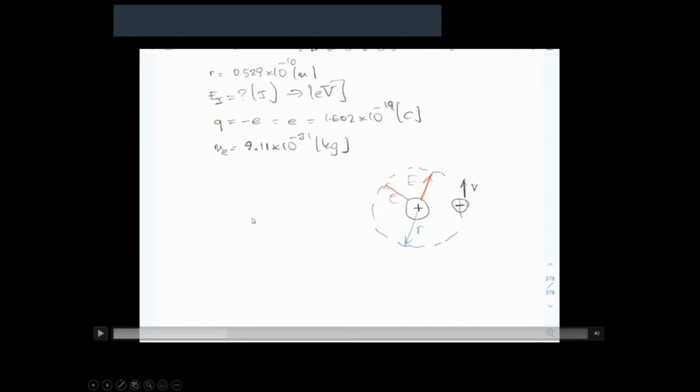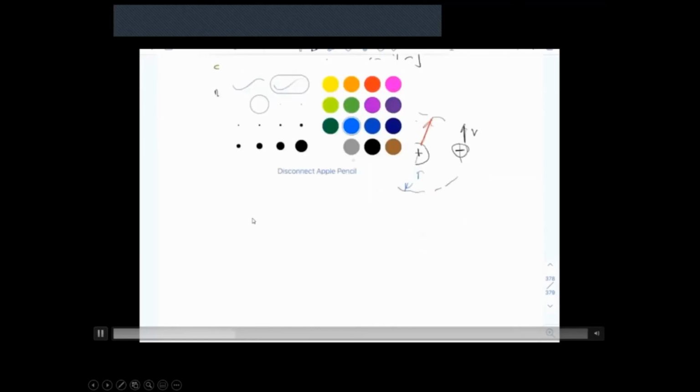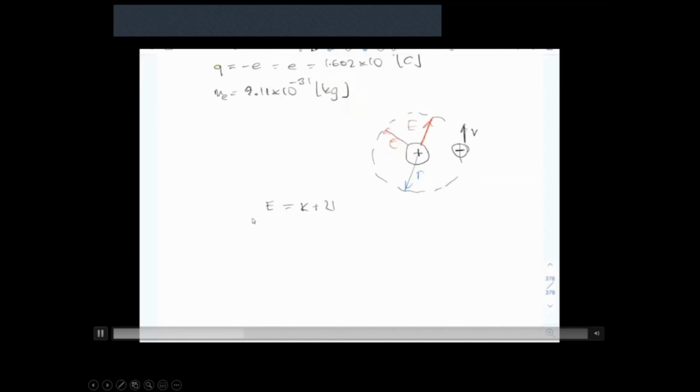In order to free this electron from this atom, we need to supply this atom with that amount of energy in order to liberate it. So whatever its mechanical energy is, that's the amount of energy that we need to supply it with in order to liberate it from this atom. That's known as the ionization energy. So the ionization energy in this case is the same as the mechanical energy of this charge that we're looking at.